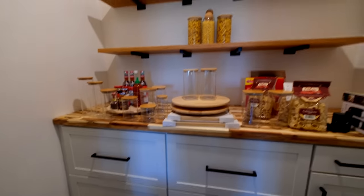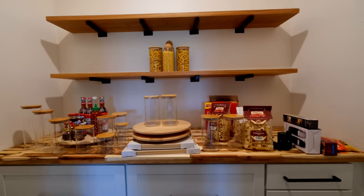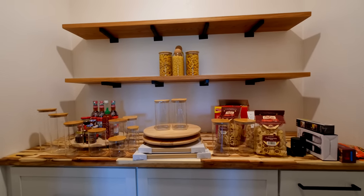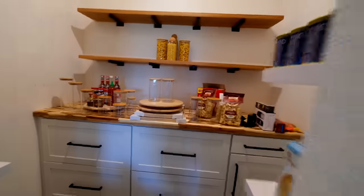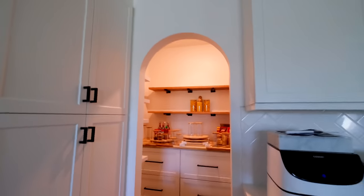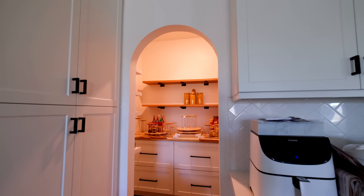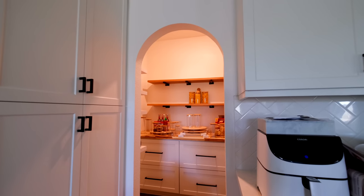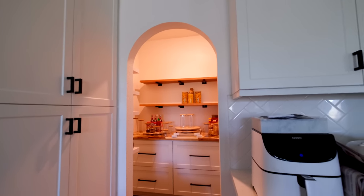I love it so much. I made sure that it was functional, but also very, very pretty. And I love that it's an open concept. So, you know, it's really good on the eyes when people walk in. I think this corner has become so pretty. And I love the fact that now I'm able to organize and see everything. So one, we don't waste food, we don't overbuy, and we're not hoarding things inside the pantry.